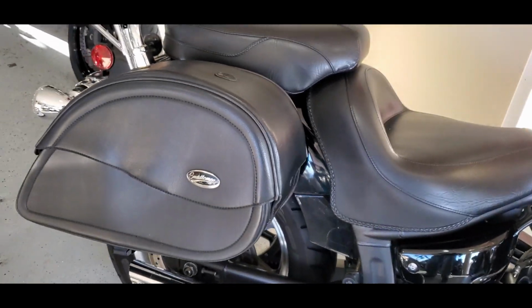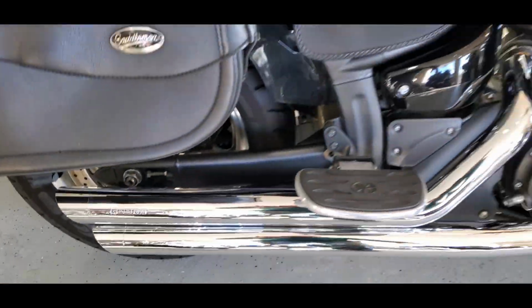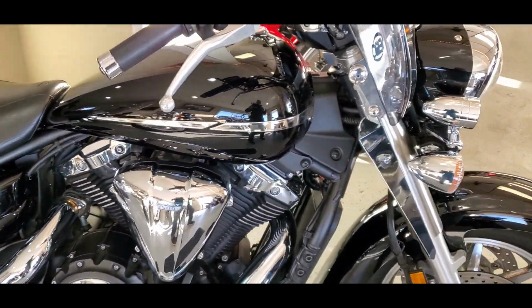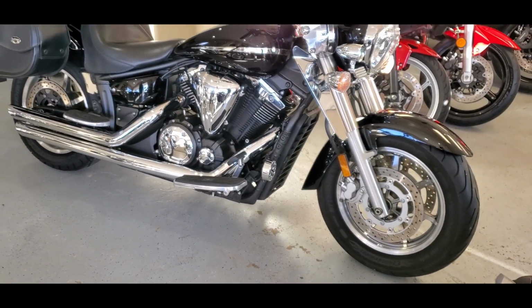Also, this bike features the Cobra pipes. Aftermarket Cobra pipes on a bike like this bring it to life and make it sound a whole lot better. Give it that attitude that you're looking for.